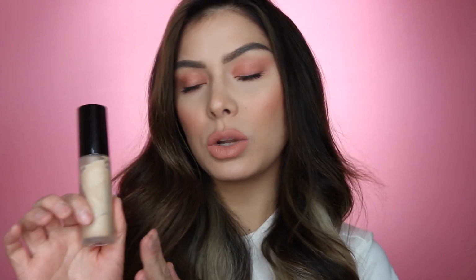First product I'm going to talk about is from Becca. This is the Becca Backlight Priming Filter. This is a little steep in price. This is $39. I definitely consider this a high-end primer. Almost without fail, Ulta's 21 Days of Beauty will include this.